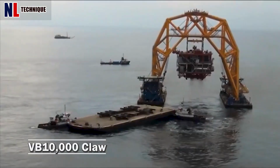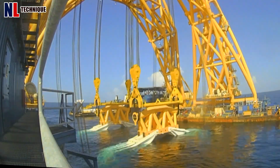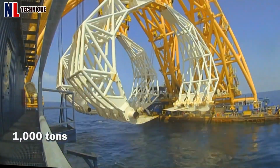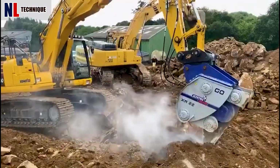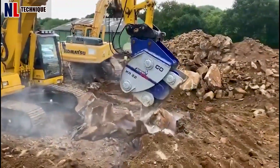The VB10000 Claw is a specialized underwater recovery system with two 122-foot tall, 112-foot wide steel grapples, each weighing 1,000 tons, capable of retrieving large topsides from the seabed with minimal underwater preparation, operating independently or together for heavy loads.